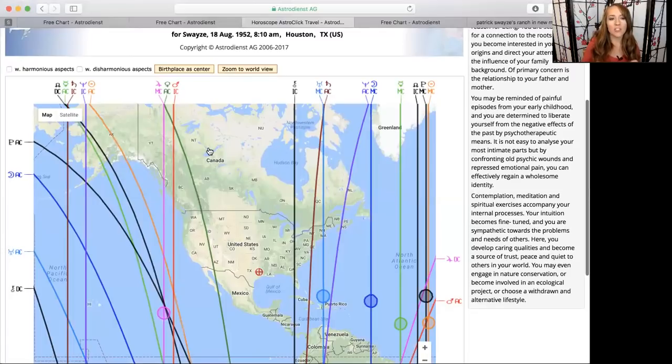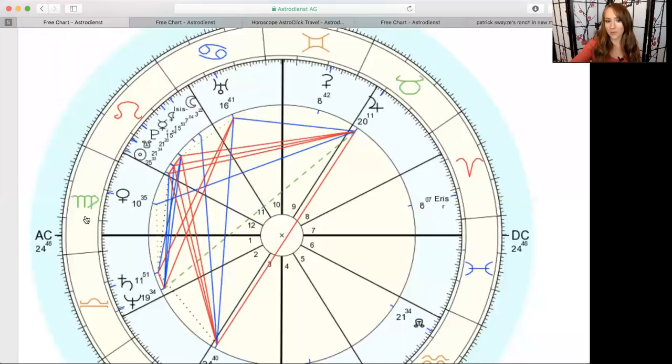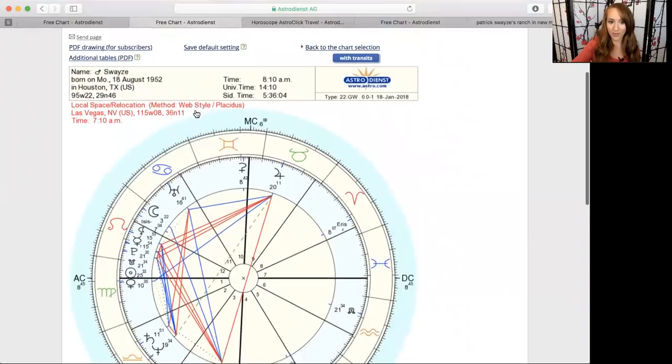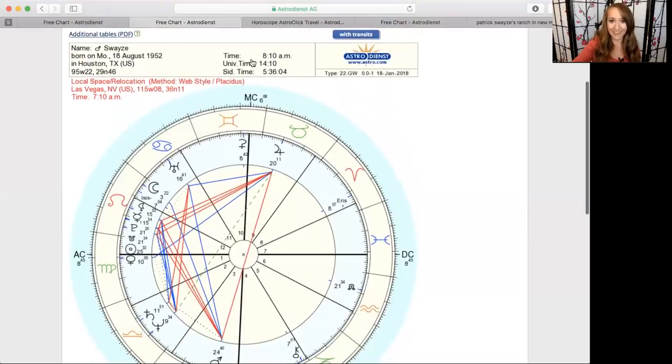And so I'm going to just go through the different planetary energies and what they mean and what they are. And then we'll get back into Patrick Swayze's chart, because I tried to find the perfect place for him. And it was very interesting because I chose his Venus line because, as I mentioned before, Venus is a benefic planet, and it's very nicely aspected in his birth chart. And so I chose Las Vegas, Nevada, right? Because that puts Venus right on his ascendant.